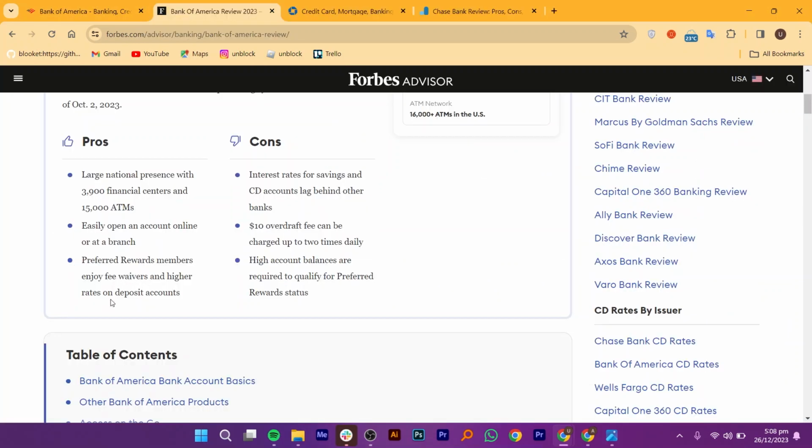Lastly, we will discuss the pros and cons of Bank of America. So the pros are a large national presence with 3,900 financial centers and 15,000 ATMs. It provides easy ways to open an account online or at a branch. Also, Preferred Rewards members enjoy fee waivers and higher rates on deposit accounts. The cons are interest rates for savings and CD accounts lag behind other banks. It costs a $10 overdraft fee and can be charged up to 2 times daily. High account balances are required to qualify for Preferred Rewards status.